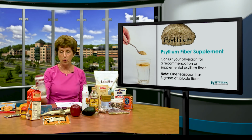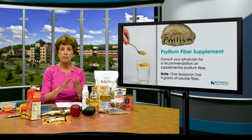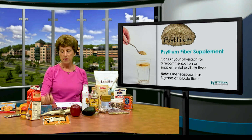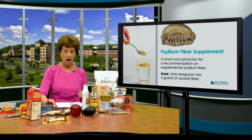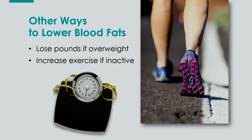1 teaspoon of psyllium fiber has about 3 grams of soluble fiber. Keep in mind, over a day, we're trying to get 5 to 10 grams of soluble fiber to help lower our cholesterol. So that's another thought of something that you could look into if you need a little extra help to get the cholesterol down, okay?